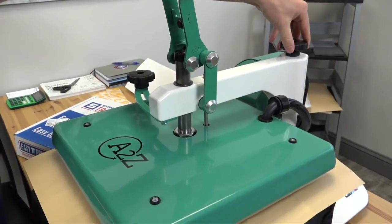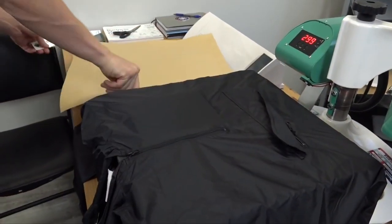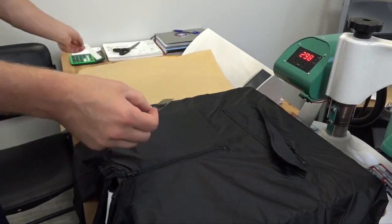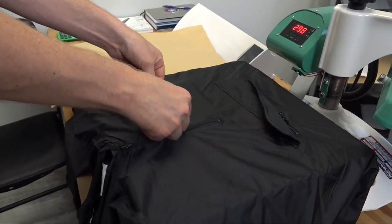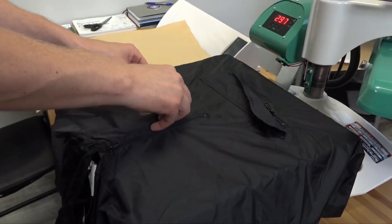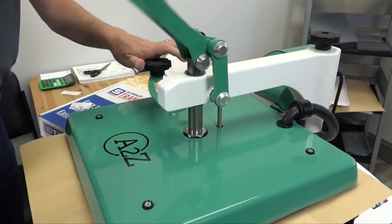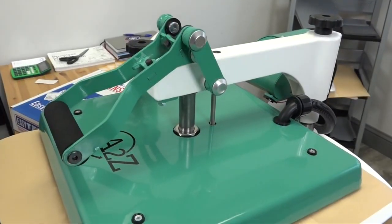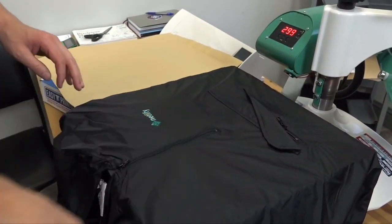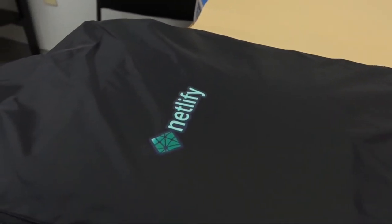Again, any pressure adjustment can be made on the press. And this heat press is capable of applying any transfer type. In this case, we're using a digital full color transfer to put a company logo onto this item. It's a nice 15 by 15 inch printing surface. It allows me to see the placement of my design, make sure it's lined up correctly, cover, and heat apply. A high quality completed result.